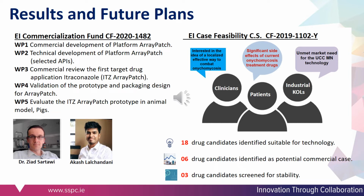The work to date identified about 18 drug candidates which are suitable for the technology. 6 drug candidates were identified as a potential commercial case, and 3 drug candidates were screened for stability. We have successfully secured a commercialization fund to develop the commercial and technical platform and to validate the platform in the other potential therapeutic areas.